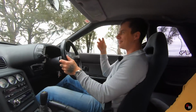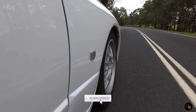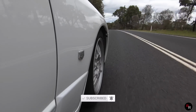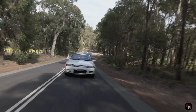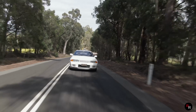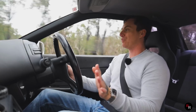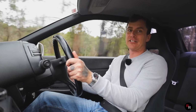And you really have to trick your brain here, because it does start to feel a little bit sketchy, but you are in total control here. And yeah, you can do some ridiculous speeds around corners in this car. It is, and for a 30-year-old plus platform, no wonder this thing was dominating the racetrack.